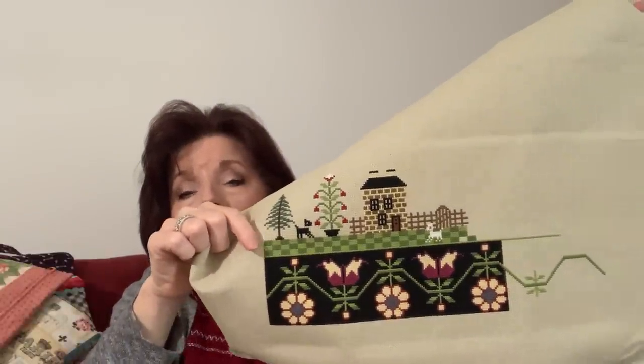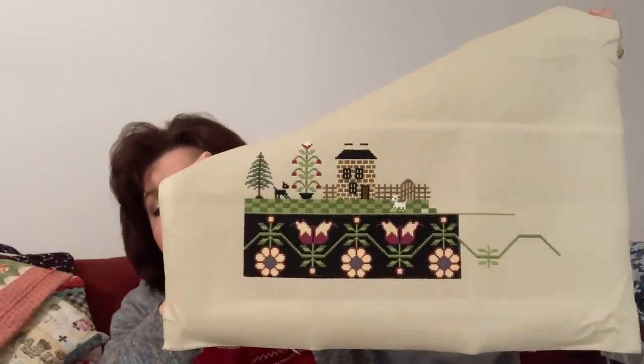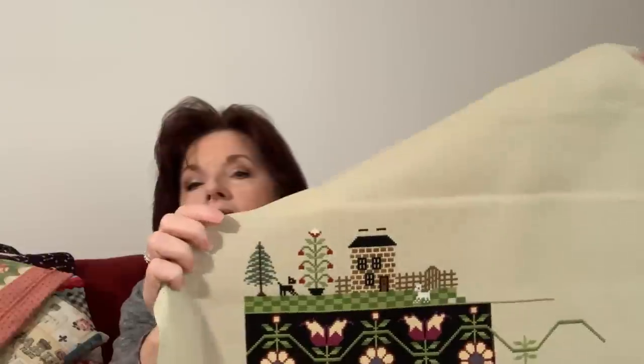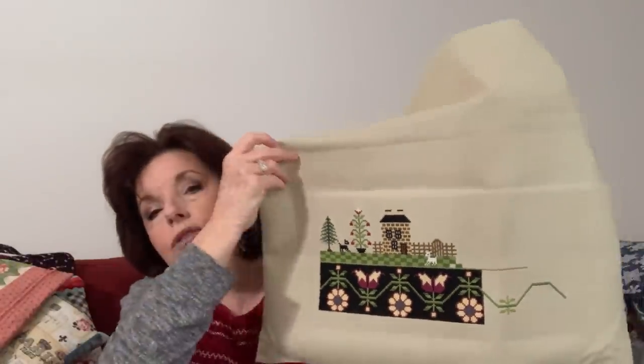This is another one that I like to use when I just want to do some fill-in. When I get tired of filling in with black, I come up here and fill in up here. The most recent stitching was right in here: this house, the fence, and this tree right here. And I switched this little doggy. I think he was supposed to be black, but this one's gonna be white for my little Molly girl.